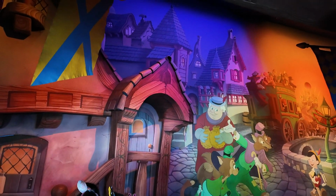Okay, this time we're going to ride Pinocchio. We're doing all the dark rides this afternoon.